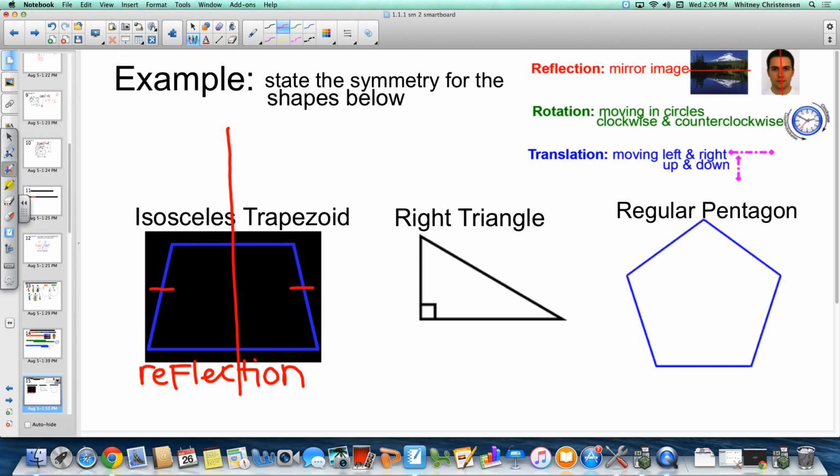Okay, looking at the right triangle, does it have reflectional symmetry? No. If I reflected it like this, does it look the same? No. If I reflected it like this, is it the same? No. Okay, how about rotation? Yeah, no. We'll talk about translational symmetry in just a second. Do you see any rotational symmetry? If I grab this triangle and go like this, does it look exactly the same? Absolutely not. How about down? No. Okay, what about here? Okay, let's try the other way. Okay, so you were able to see there was no symmetry.